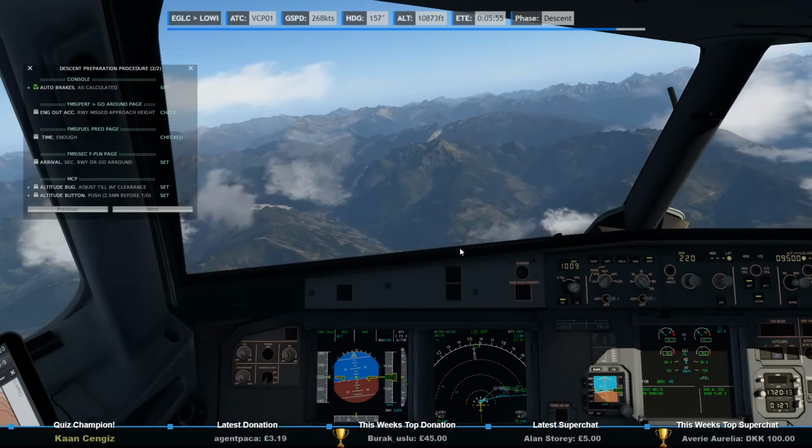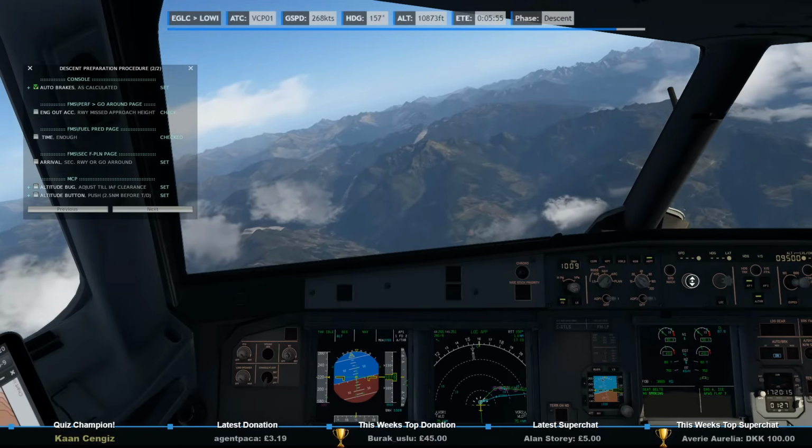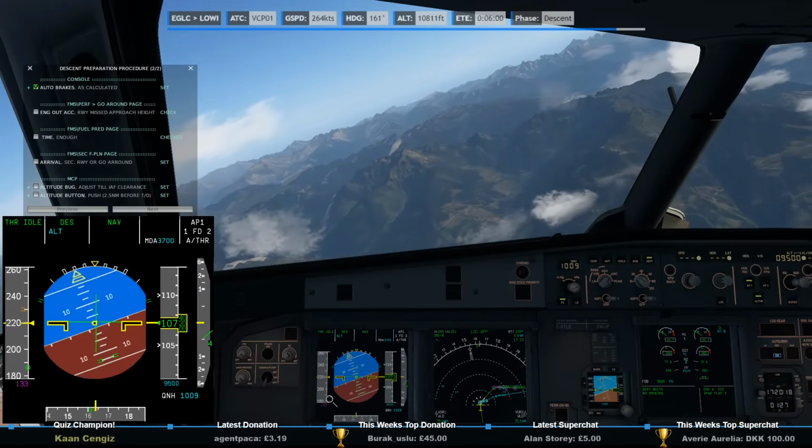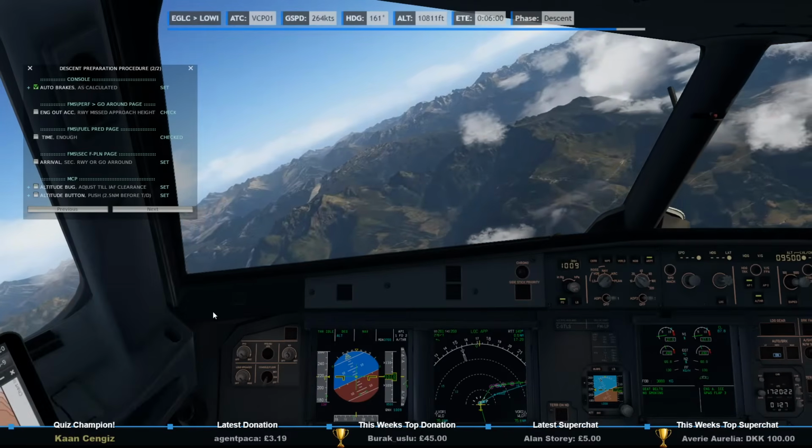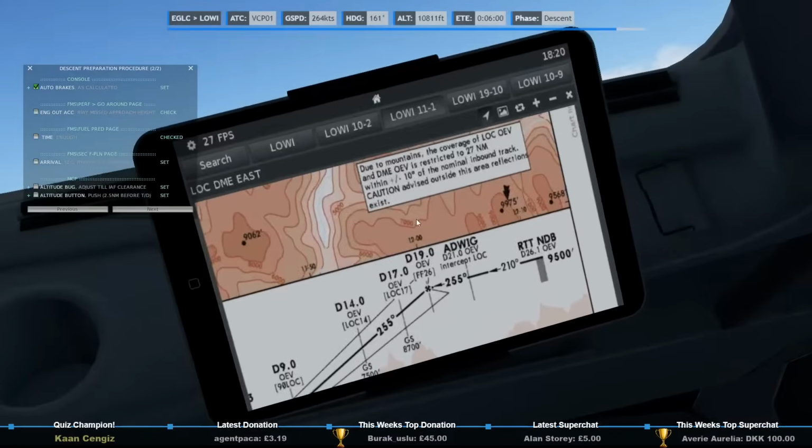It goes down to the green dot speed without flaps. Oh, well that's fine, because I'm going to get the flaps out soon anyway. I wanted to bring the speed down. I guess the green dot is the up speed. Look at that view, guys.